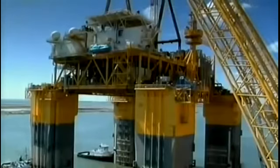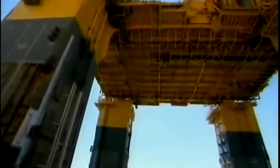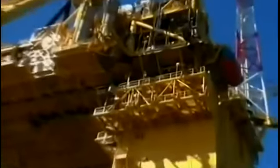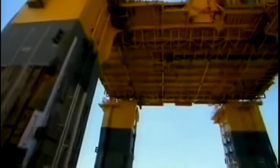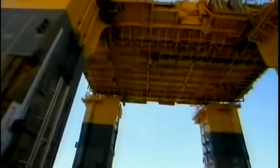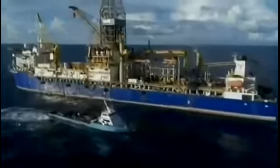They've done it. The Independence Hub is complete. It's a landmark moment in the most ambitious deep-sea construction project ever attempted. Soon, the team will tow the hub into the Gulf and link it to the vast network of wells, pipes, and cables. It's the jewel in the crown of the world's deepest natural gas network. Within a year, the Independence Hub will deliver 1 billion cubic feet of gas each day, thanks to a team of amazing mega machines.